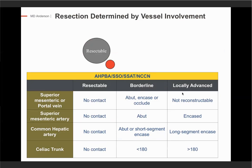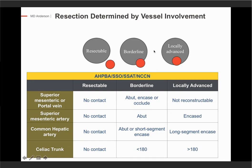So just as a summary, if there's very little to no contact, it's considered resectable. If there's more than 180-degree involvement of usually especially the arterial structures, it's locally advanced. And then in the middle is going to fall in the borderline. And again, the space between the borderline and the locally advanced is the challenging area.